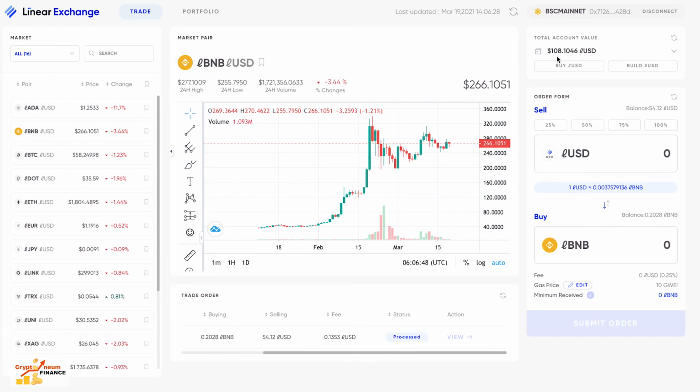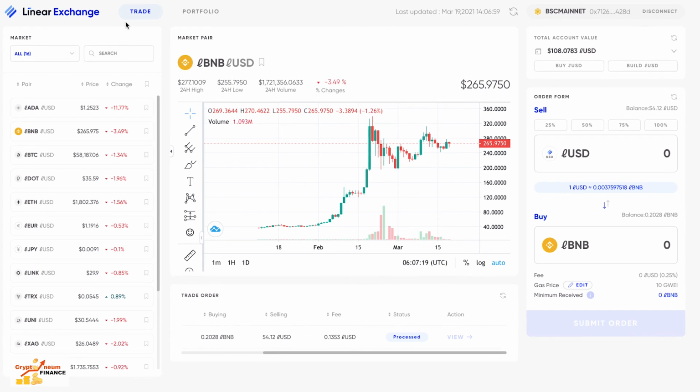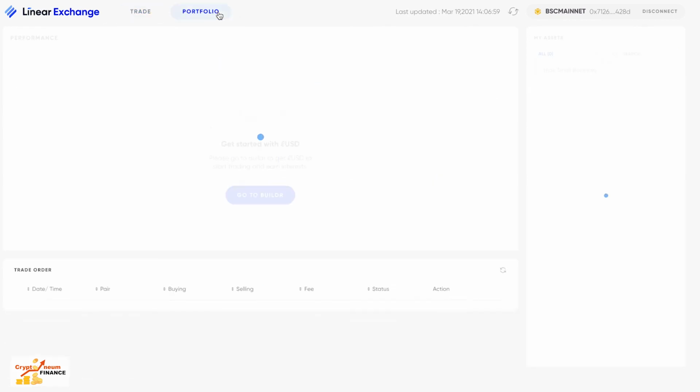So after that has been done, we can go over to this total account value. It's still going to be the same. Basically what we did is we exchanged some of our BNB, and that is the USD value. Actually, it's gone down. Oh no, I'm losing money again. But anyways, it should go back up. Binance coin always fluctuates quite a bit, but when Bitcoin is going up, it also tends to go up. So anyways, this is the value if you add up these two. So that would be the value of my portfolio.